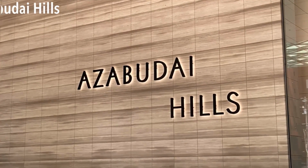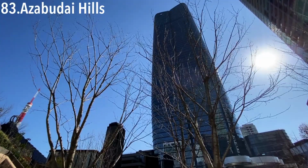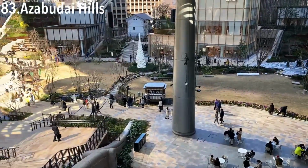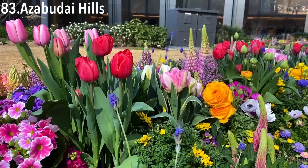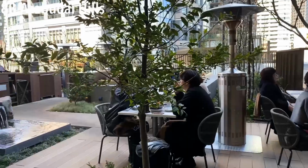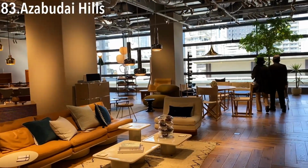Azabudai Hills. A new commercial complex opened in the Toranomon Azabudai area in 2023. It's like one city and has office, residence, hotels, international schools, commercial and cultural facilities. Team Labo and my favorite pancake restaurant Balcony by 6 are also located in Azabudai Hills.